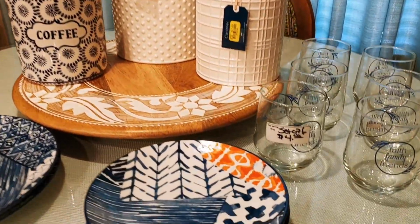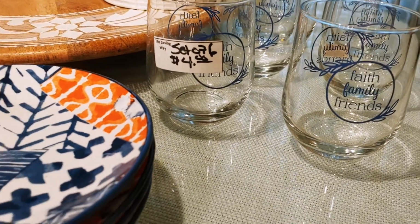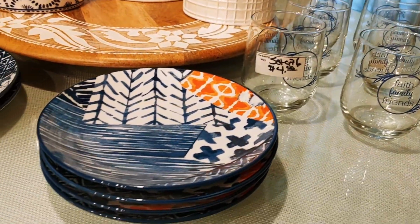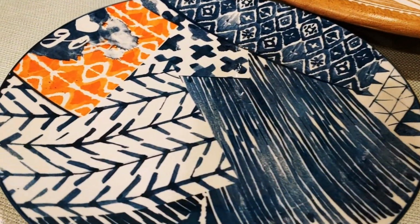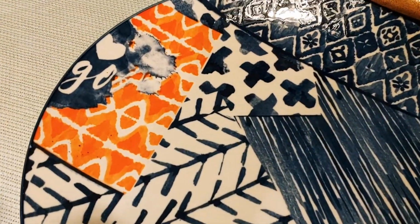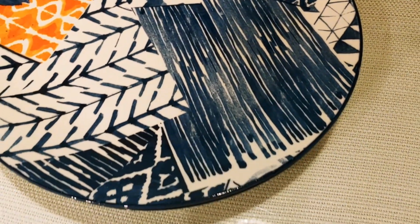So those Friends, Family, and Faith stemless wine glasses, I purchased a set of 6 for $4 at a local thrift store. And then those gorgeous navy blue and white plates and saucers with a splash of orange, they were purchased at Pop Chef.